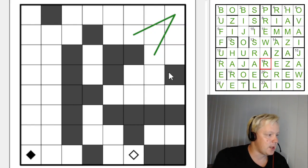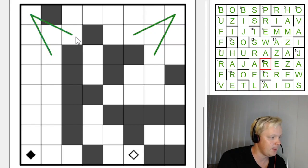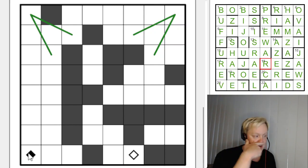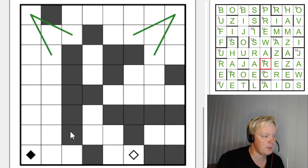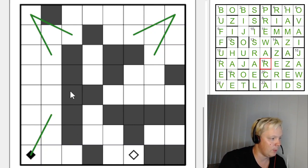Now, any other cells that are restricted here? Well, let's look at the other corner here. Same story, only this cell and this cell are possible, so we can fill that in. Then this corner also, this only needs one neighbor because that's the starting point, but the other neighbor is already shaded. So in fact, the only option for this first jump is here.